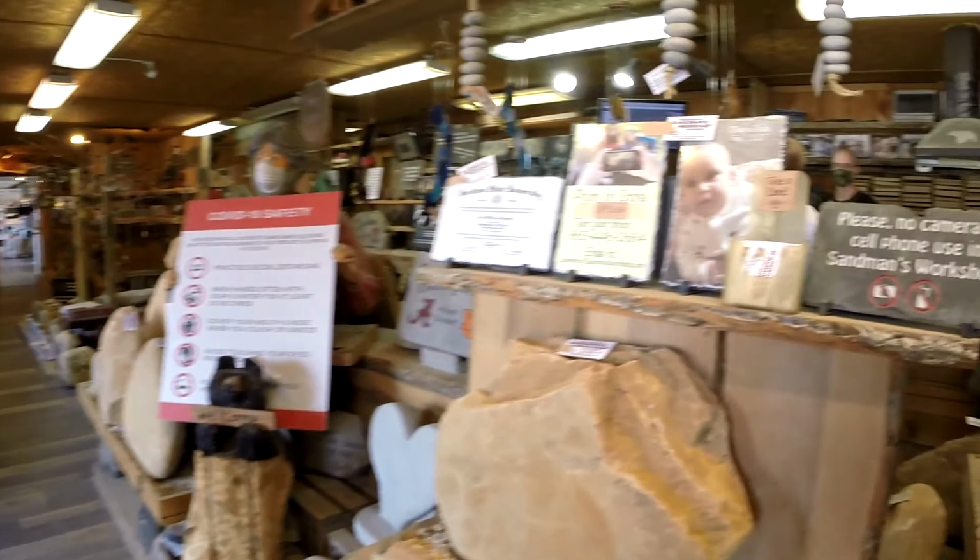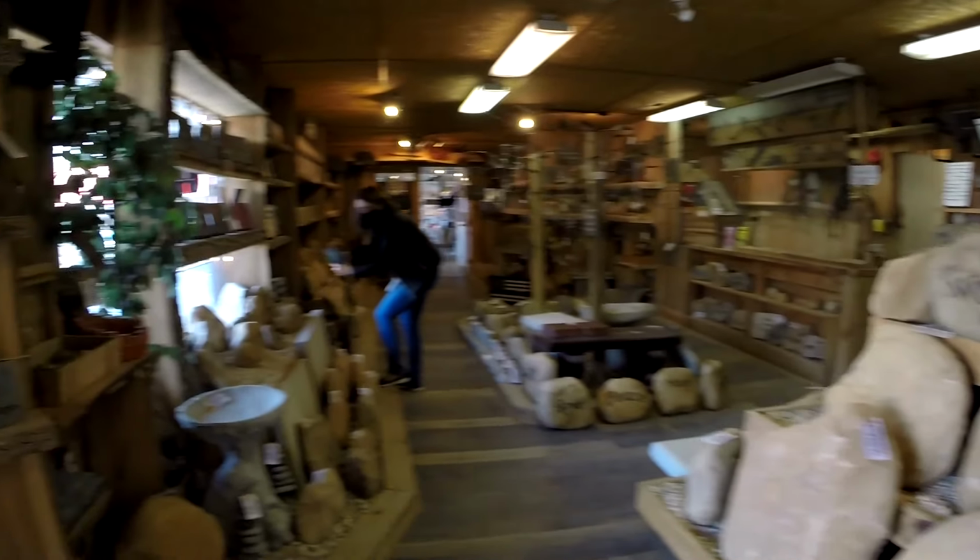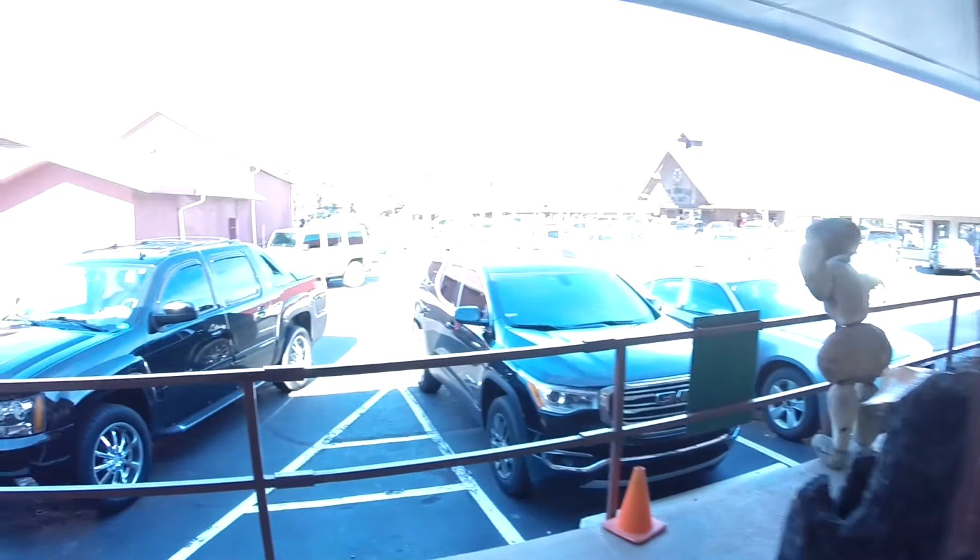Artisans are hard to come by, good ones, you know? We've been in here many times before. We live here, and it just amazes me how beautiful these things look. And this would be a gift for somebody. Merry Christmas, there's a stone with your name on it for your house. Very, very good. Thank you. Enjoy the rest of your day. Thank you, Ben. I appreciate it.